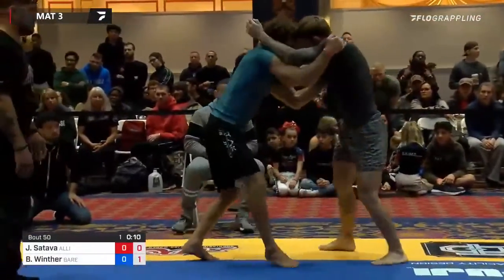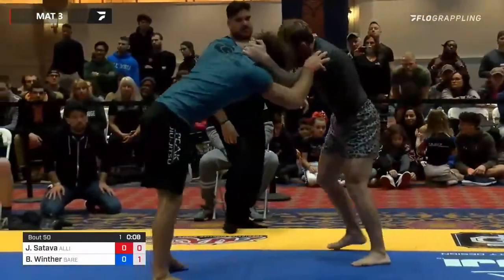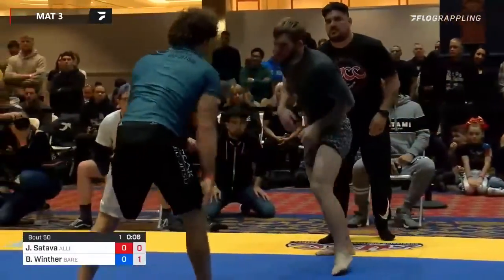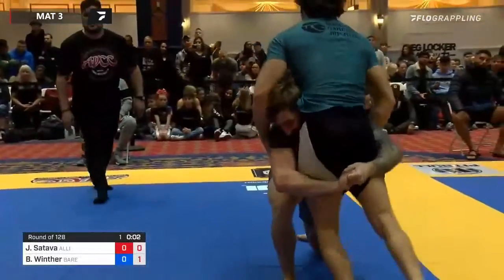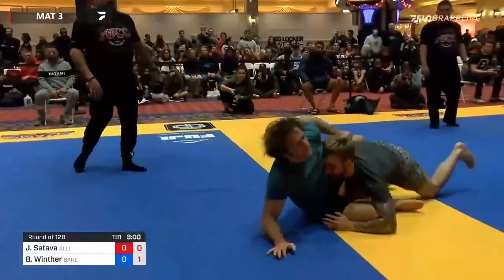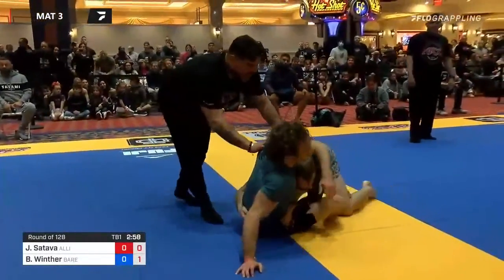man, he is chasing after Satava here. He definitely has the wheels going right now, putting a lot of pressure. And another shot. Yep. Oh, huge pickup. But time is ended. Wow.